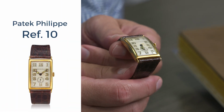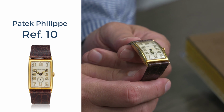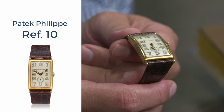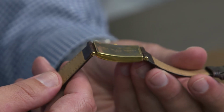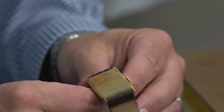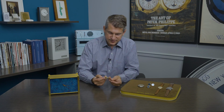So let's get started. First, I have, for your consideration, a reference 10 from 1932. The reference 10 is a two-piece case. It's one of the earliest referenced wristwatches in the Patek Philippe line and was quite popular around the world, especially in the United States, where this piece was originally sold to a gentleman I see on the back named Lyle Blair Turry, who bought this in 1932. Or maybe who's given it as a gift.